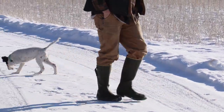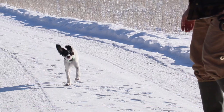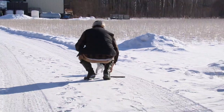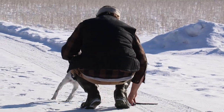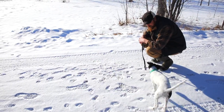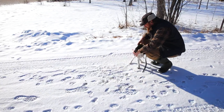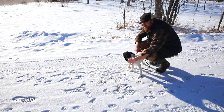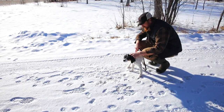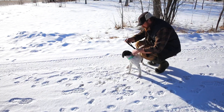So she runs by me, I turn and go the other way. Come on. Good dog. Here, here. Good, good. Come here, good. She's real hesitant to come all the way in, so I don't really reach for her much. There, very good. You notice how I wasn't gonna reach out for her. That would have turned into a dodge and get out of here. So we get her to come back in.